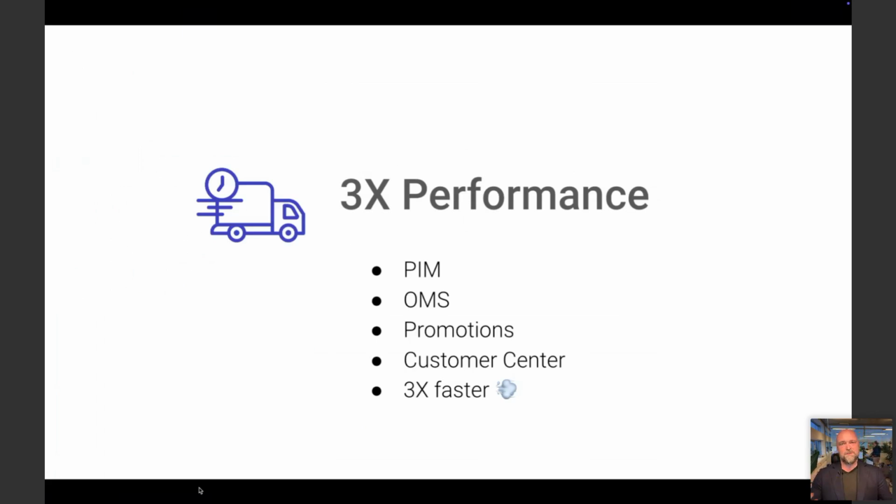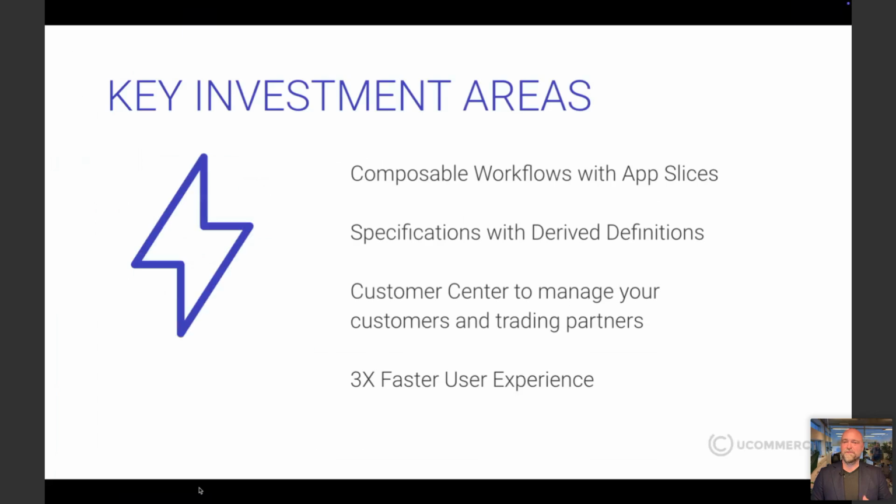So when you work within Ucommerce on a day-to-day basis, setting up promotions, managing orders, setting up products, you will just get more stuff done. So we're committed to continually improving the usability of Ucommerce, and performance is a big, big part of that. So that is the product update for November. We took a look at composable workflows with app slices, our ability to now bring native capabilities of Ucommerce into other composable platforms. We built a nice landing page there, which is a very common use case.